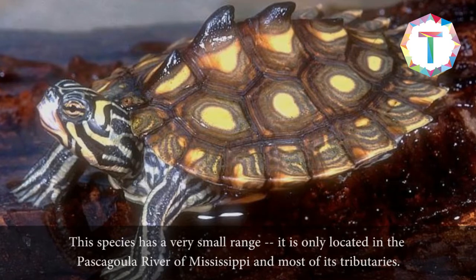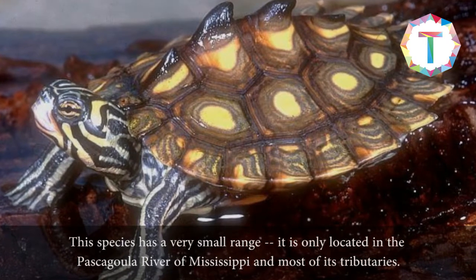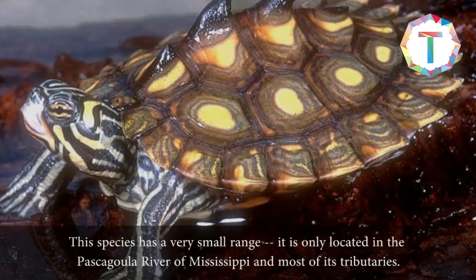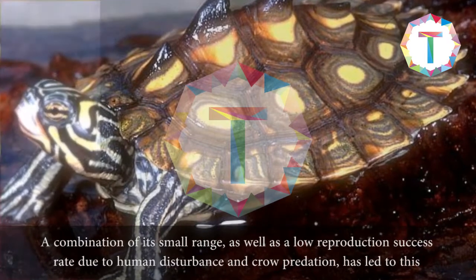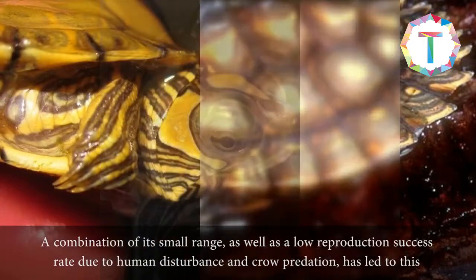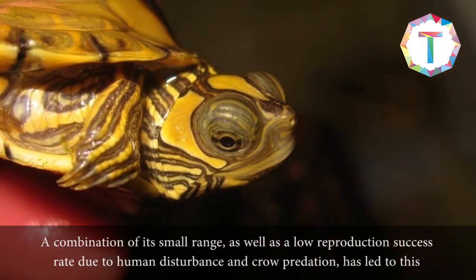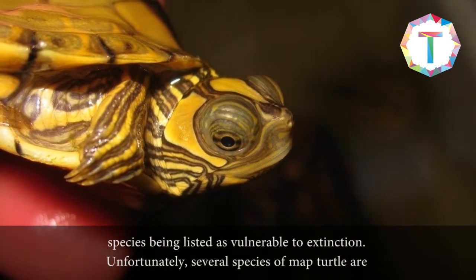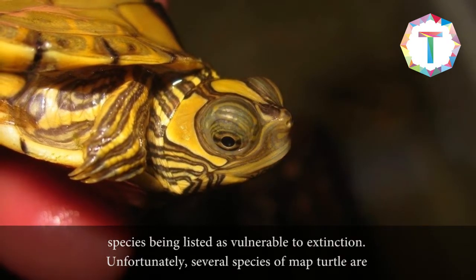This species has a very small range. It is only located in the Pascagoula River of Mississippi and most of its tributaries. A combination of its small range, as well as a low reproduction success rate due to human disturbance and crow predation, has led to this species being listed as vulnerable to extinction.